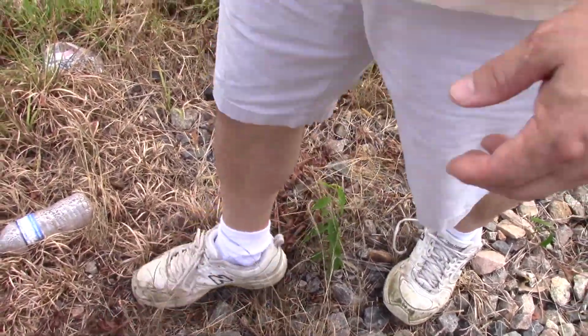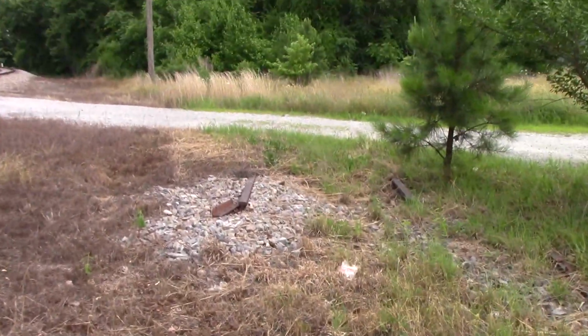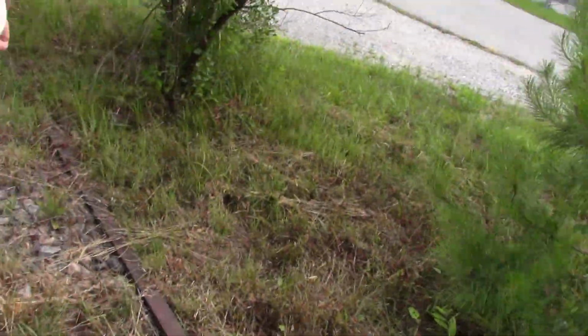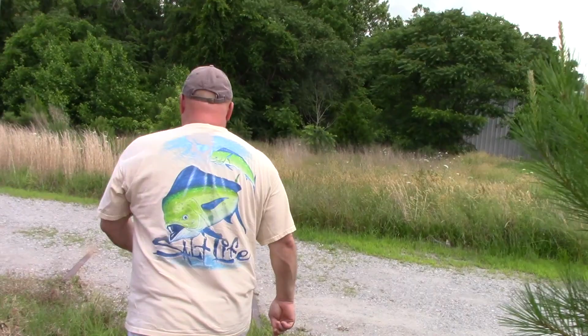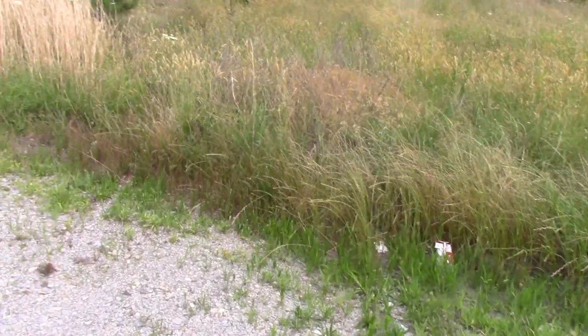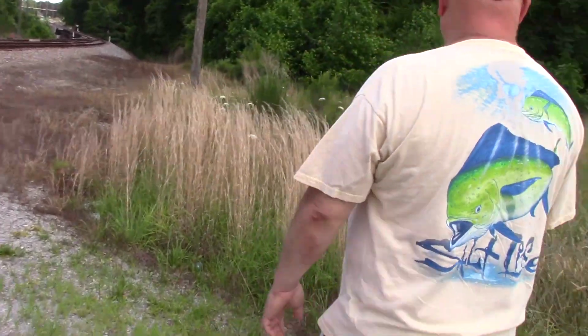I can tell some remnants still look. Yeah, one track right there going that way. And I think this is where the other track is. Two tracks here. One of them went on around here, and then it was a stub track that went up in here. That's the one that goes on around.